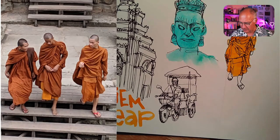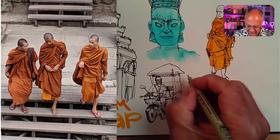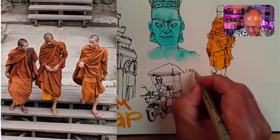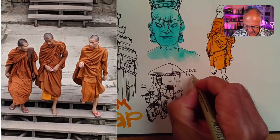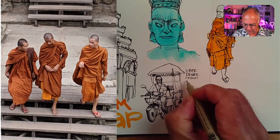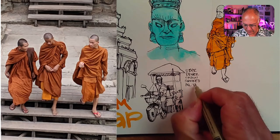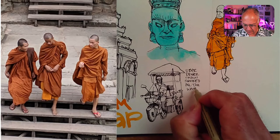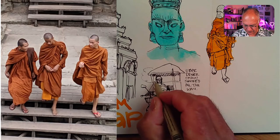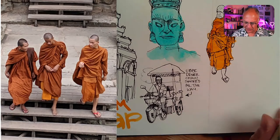But now I might want to add a little bit of lettering. And I might want to say, Uber driver, chain smoked all the way. Maybe I'll give him a little cigarette and a puff of a cloud of smoke and a little arrow to indicate that that's who I'm talking about.